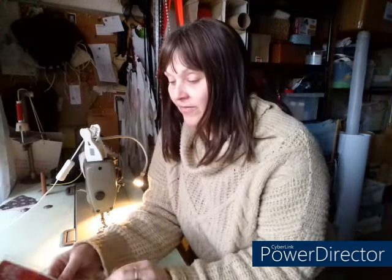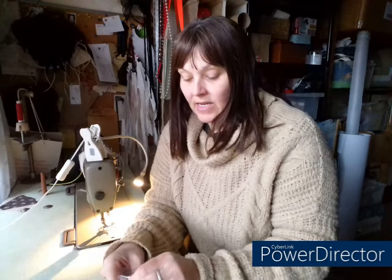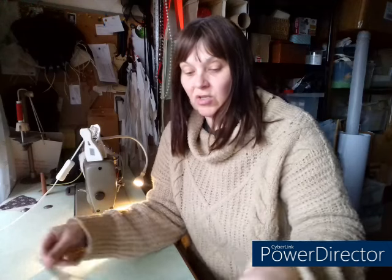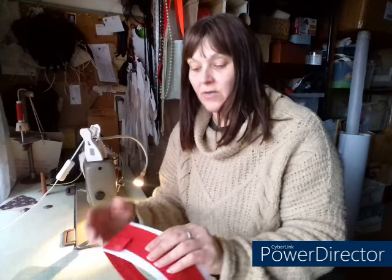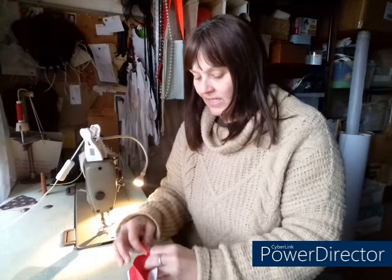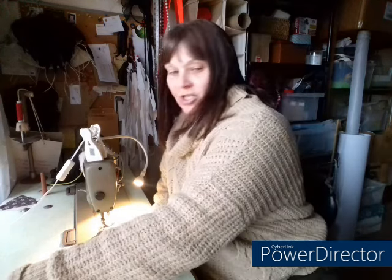A few days later and my red bias binding has arrived. I've gone for a 30mm width and I bought a meter because it's usually the minimum you can buy. A nice width to it. 3 centimeters is quite big, but I want a nice edge to this cuff.